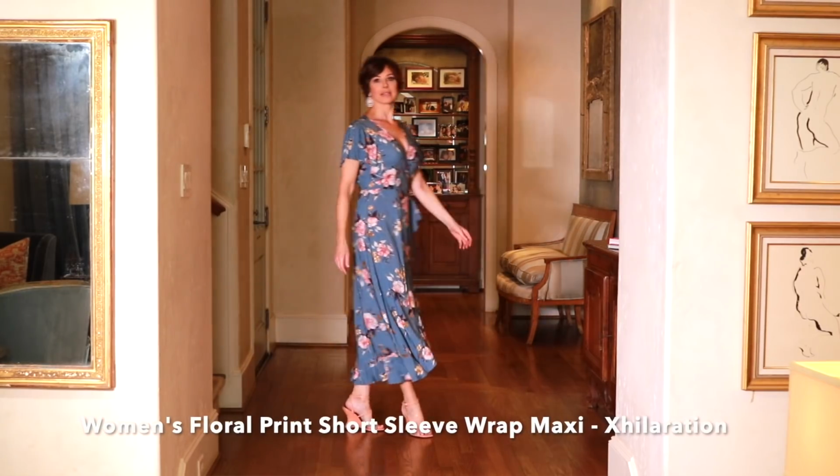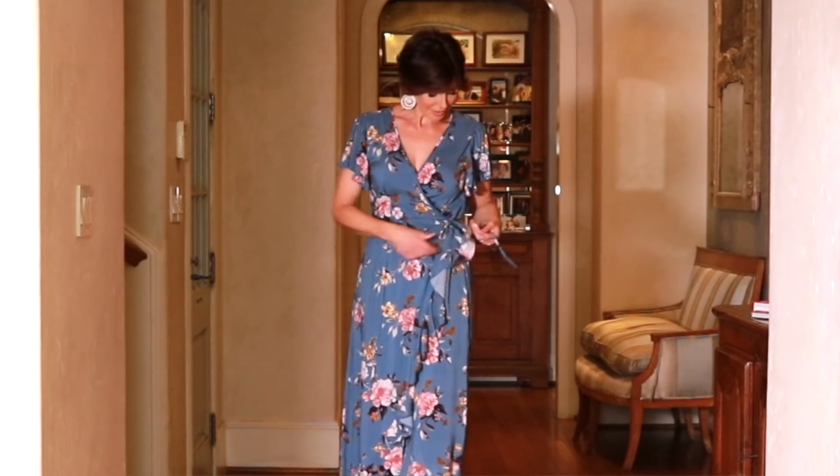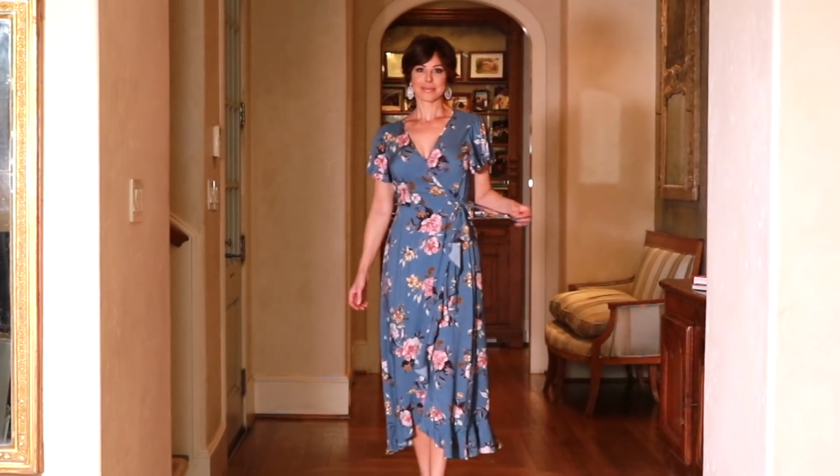Okay, speaking of, floral dresses, especially maxi dresses, are in. So if you don't have one, I encourage you to invest. Wait to hear the price? In a great floral maxi dress. This one is a short sleeve wrap maxi by Xhilaration, a beautiful flowy silhouette of this floral dress in a nice sort of a soft blue.